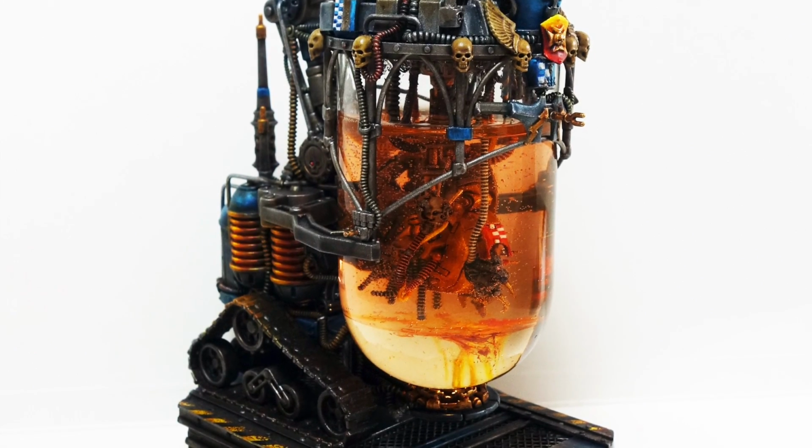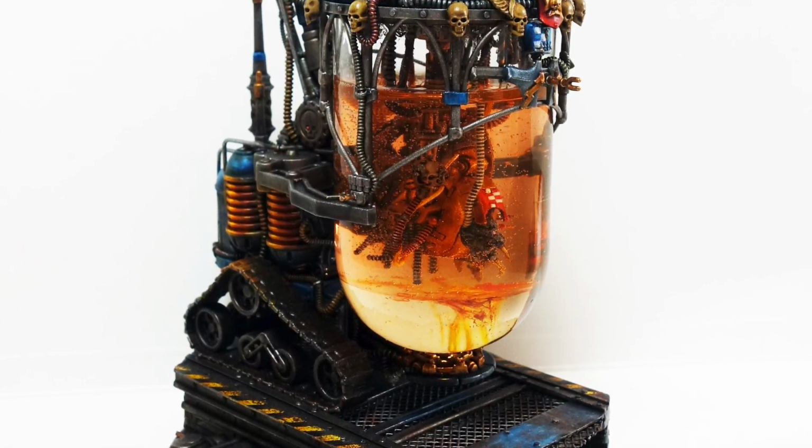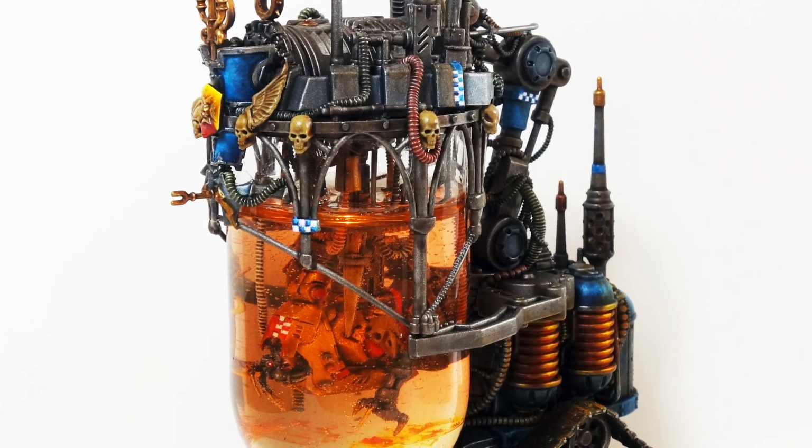I also asked Michael what he's learned from this piece, and he tells me that he learned that working with resin is really fun, that he didn't run into as many problems as he thought he might, but that's probably because the resin was contained within that glass dome, so it didn't have the issues of leaking and spilling.